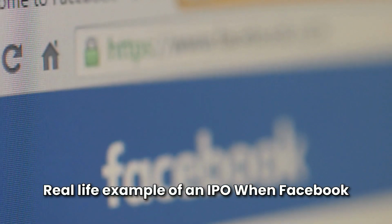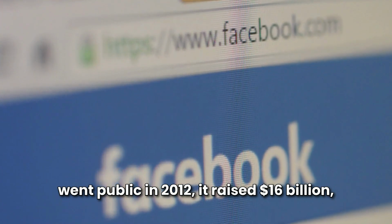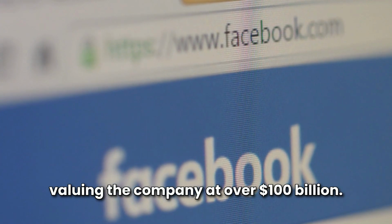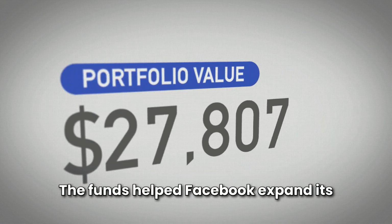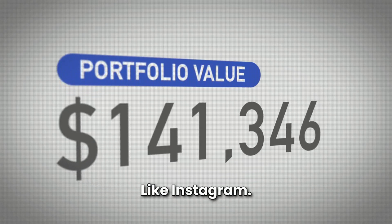Real-life example of an IPO. When Facebook went public in 2012, it raised $16 billion, valuing the company at over $100 billion. The funds helped Facebook expand its business and make significant acquisitions like Instagram.